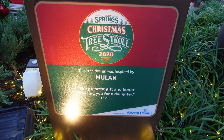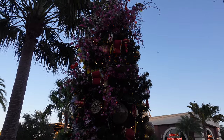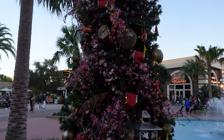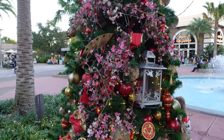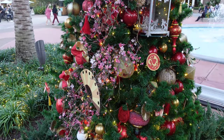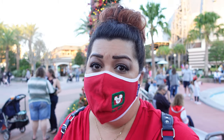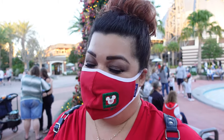So we found a second one right across from the AMC movie theater, a second Christmas tree, part of the Christmas tree trail. And this one's Mulan themed. So as you can see on the video, this is the Mulan Christmas tree. And you can see it right behind me as well. It's a beautiful Christmas tree. I love the Mulan movie. I haven't seen the new one, but I'm looking forward to watching it.